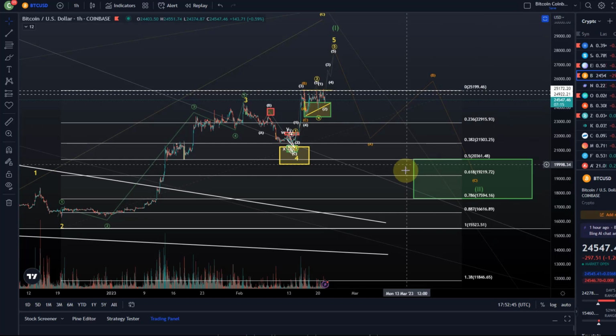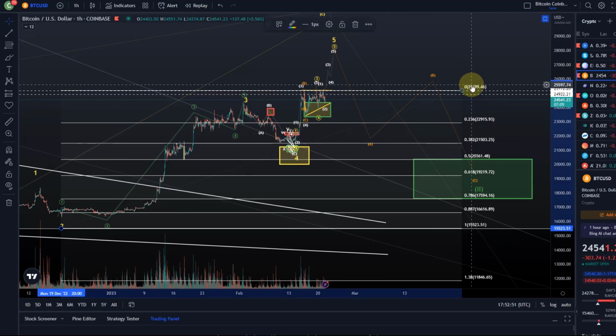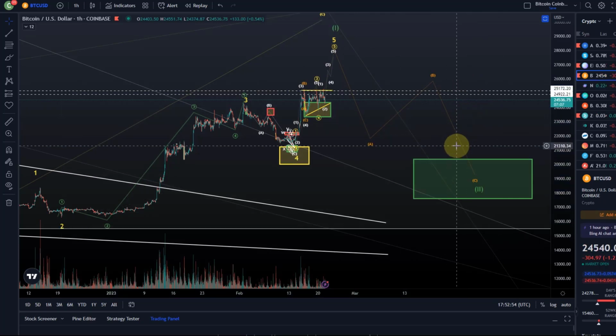This is therefore a very, very attractive long-term range, and there will be a chance, if we get into this region, to accumulate with fairly low risk for the next bull run, and also much cheaper than where we are today. So these are the things we need to be watching.